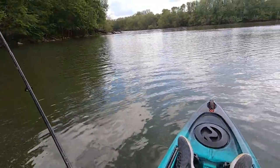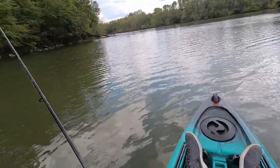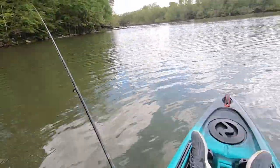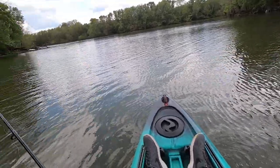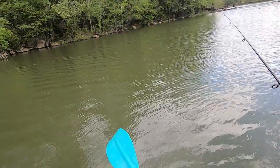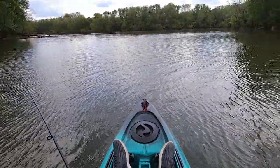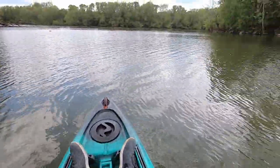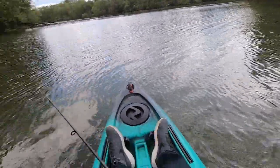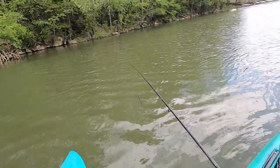So this place that we're fishing today, folks, this is kind of like backwater off the main river. It's kind of formed a little lake back here. If you go out that way, it takes you out into the river. I thought we'd come back here, try some of this backwater today. I figured some bass would be up in here. Man, I'm excited. This kayak fishing is something new for me so far. I'm loving it.